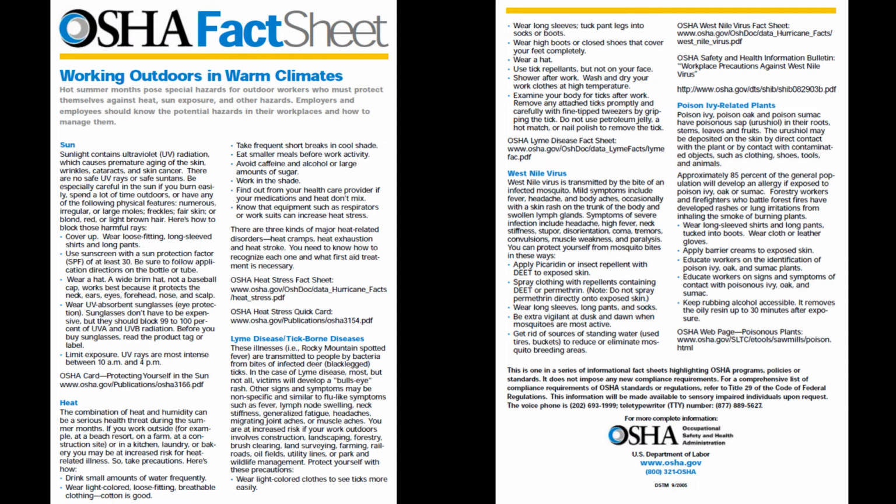If you're the employer, your employees are at a heightened risk for heat injury because they're in the sun all day long. Take care of our people, please. Take care of them. Here's the OSHA fact sheet for working outdoors in warm climates. You can pull this off of OSHA's website. Just type in OSHA fact sheet working outdoors in warm climates, and this should come up.